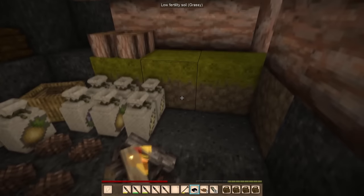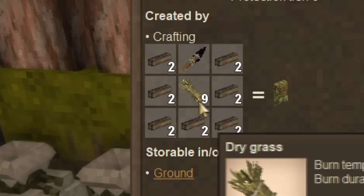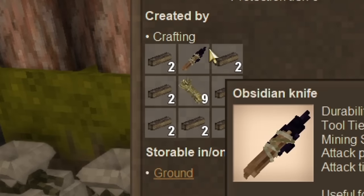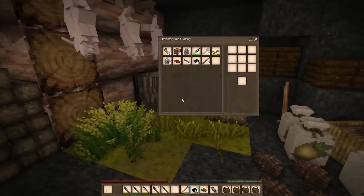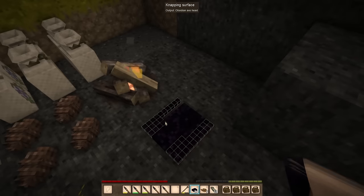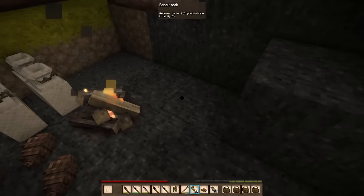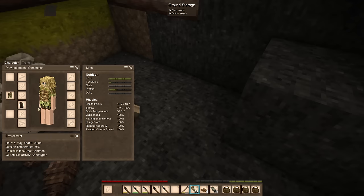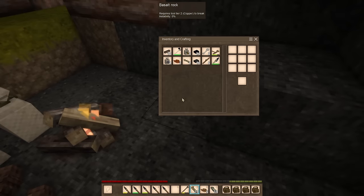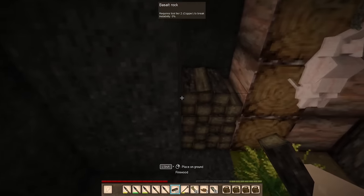Now the only armor we can make right now is going to be improvised wooden armor, which is gonna require 9 dry grass, 1 obsidian knife, and a whole bunch of firewood, which we can solve right now. So let's go craft it up. It's not much right now, but it'll have to do the job, and it makes me feel a little bit better. Bada boom. Okay, now that we have the weapons and the armor, we can go drop off the firewood and try to kill this wolf now.